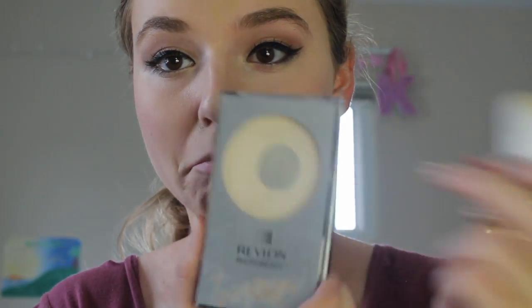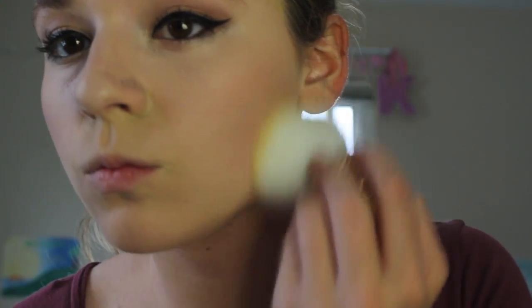And then I'm just going to take my kabuki brush and blend the two together, and then taking a separate one to use my Revlon Photo Ready translucent finishing powder. And I'm just going to dust this all over my face to create a nice finished airbrushed look.